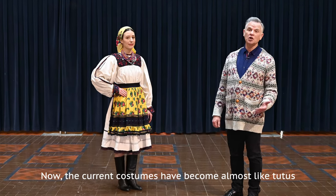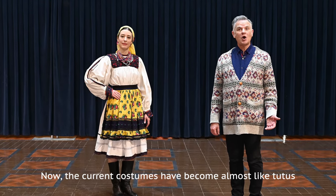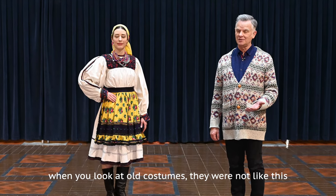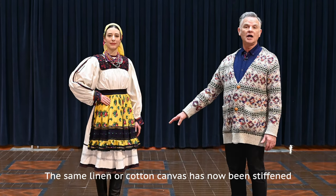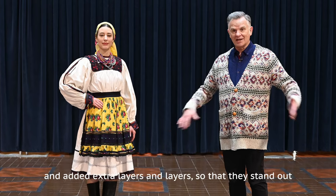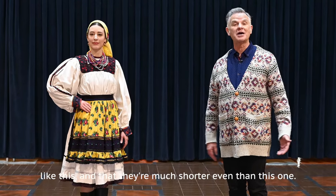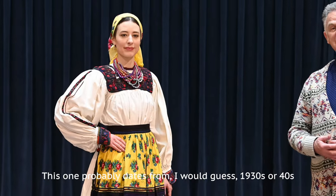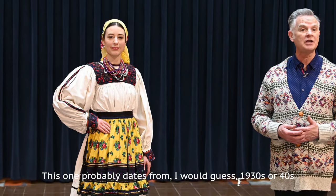And now the current costumes have become almost like tutus, which was not, when you look at old costumes, they were not like this. The same linen or cotton canvas has now been stiffened and added extra layers and layers so that they stand out like this, and they're much shorter even than this one. So this one probably dates from, I would guess, probably the 1940s, 30s or 40s.